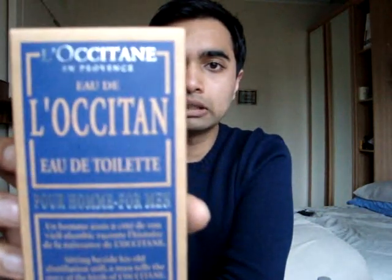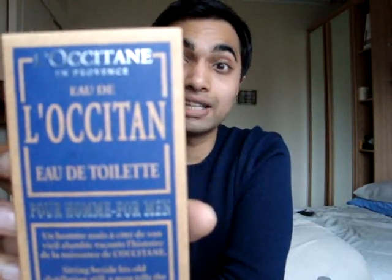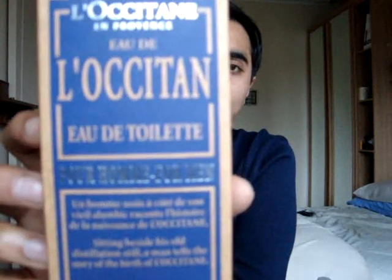This is the box. The L'Occitan Eau de Toilette range tends to have this design. The only thing different is obviously the name and the colour combination, and it gives you everything you need to know. L'Occitan en Provence, Eau de L'Occitan is an Eau de Toilette, and it's a men's fragrance. Got the brand name at the top there, L'Occitan en Provence.